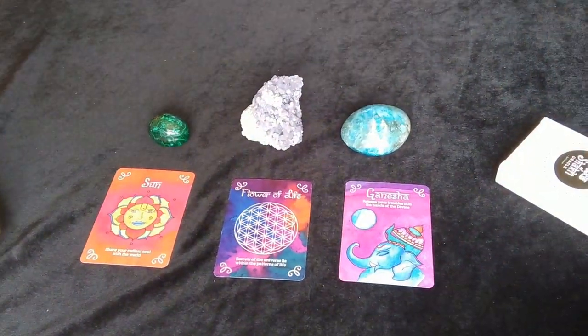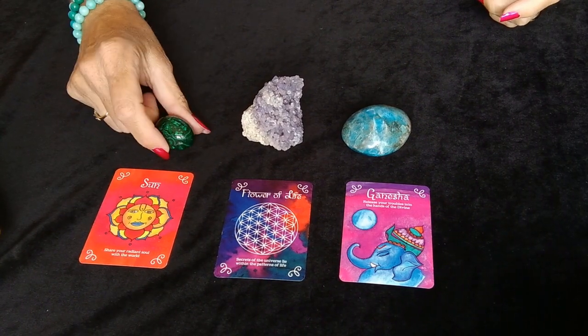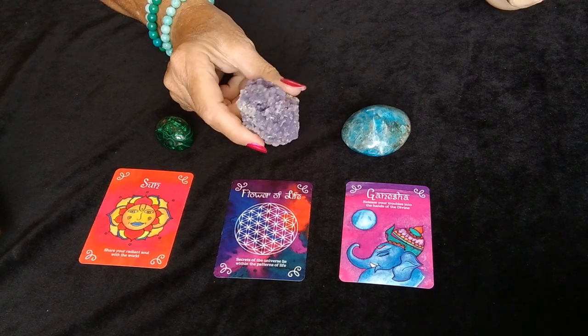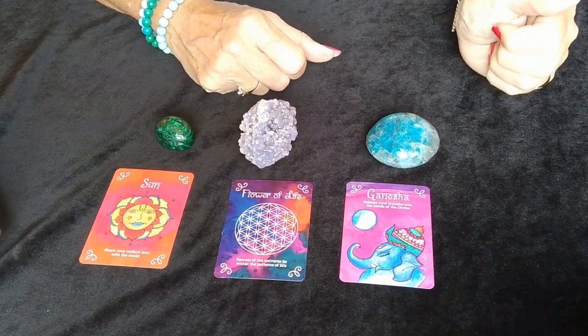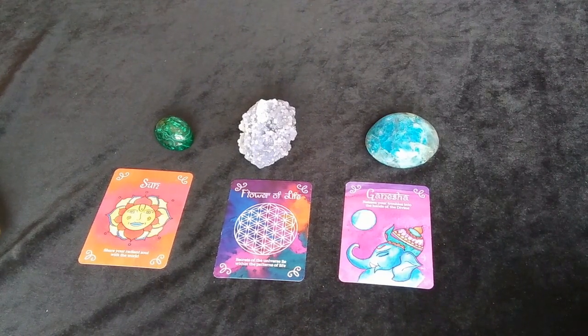And I'll just let you take a minute to look at the piles and to see which ones you want to pick. So these are the piles right here. We have pile number 1 also with malachite. We have pile number 2 also with the grape chalcedony stone. And then pile number 3 with the apatite one as well. So take a moment and pick which one is best for your reading, and then we will get started.